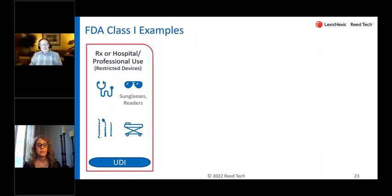we've put Class 1 devices into a number of different categories. The first one is those prescription or hospital use, and some of those special scenarios that fall into this restricted device category. So some examples might be a stethoscope, sunglasses, readers, dental tools, hospital bed. They definitely need full UDI and need to report to GUDID in December.